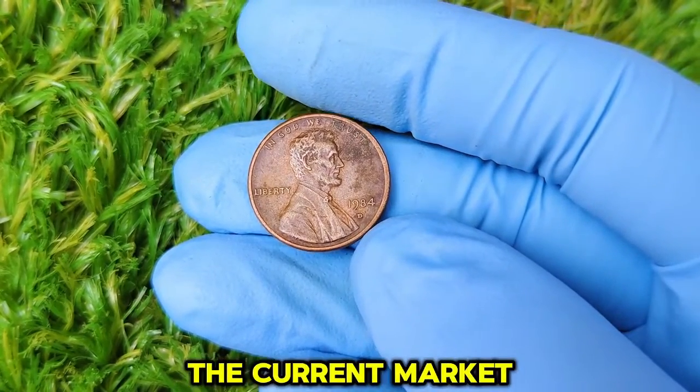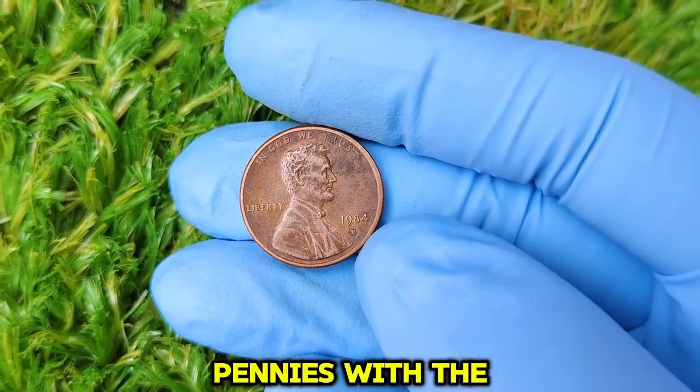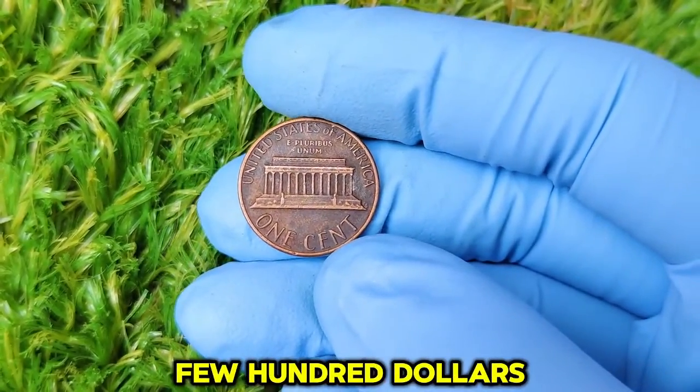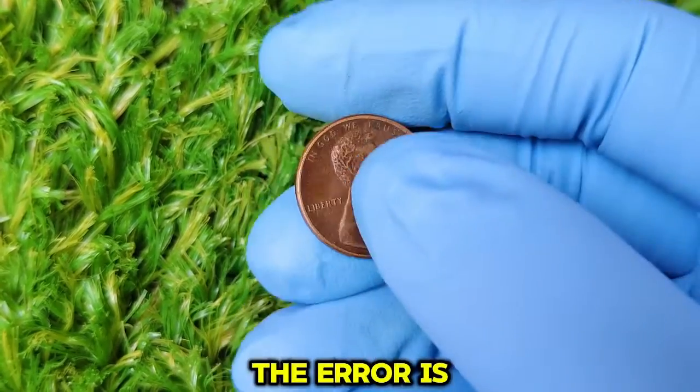Let's talk about the current market. In recent years, some 1984 D pennies with the double die error have sold for impressive amounts at auctions. Prices can range anywhere from a few hundred dollars to several thousand, depending on the coin's grade and how pronounced the error is.